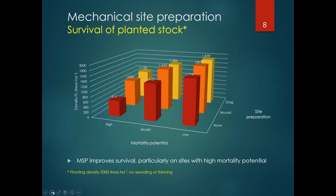In the 3D bar charts, site potential, in this case, mortality potential, high, modal, and low, is shown in the left floor axis, and the treatment, drag, mound, or none, is shown in the right floor axis. And the response, which in this case is density of pine, trees per hectare, at 18 years, is on the vertical axis.